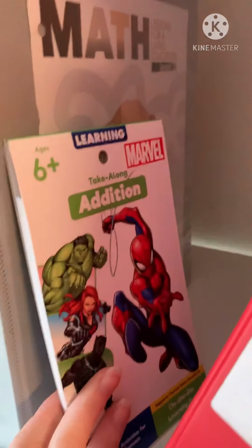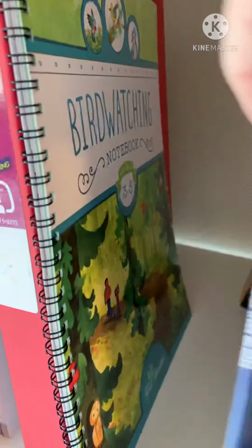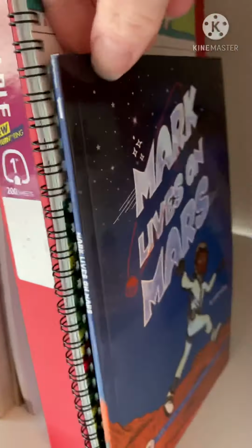It's just a little fun addition book for over the summer. Now this is the next level of handwriting for him from The Good and the Beautiful. I had purchased it as a PDF so that I could use it for both of my kids. Here is his bird watching notebook along with 2 small readers for him and the level 1 course book from The Good and the Beautiful for language arts next year.